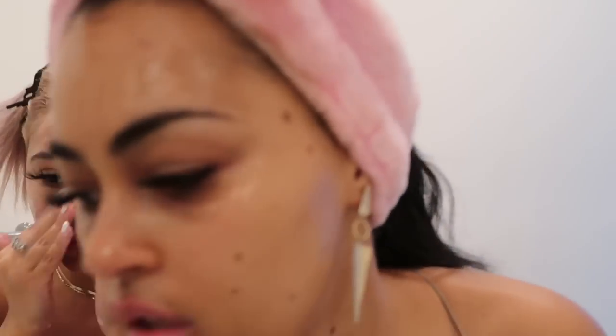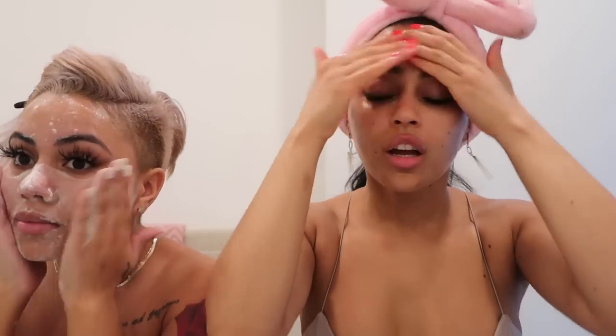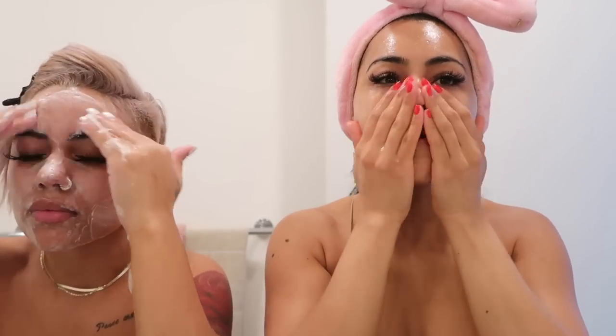Fun fact, this becomes watery. So check this out. What you want to do afterwards is use a little bit of water on the tips of your hands and go in. My skin feels so smooth. Really get in there, pick up on all that debris, all that nastiness, all those toxins.